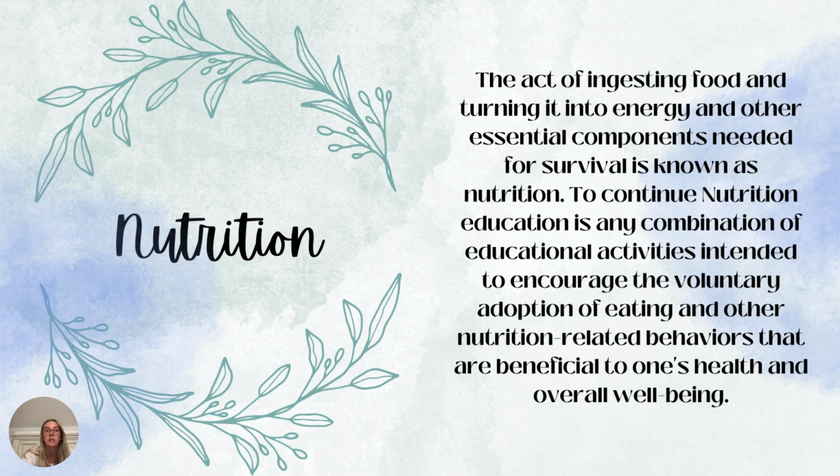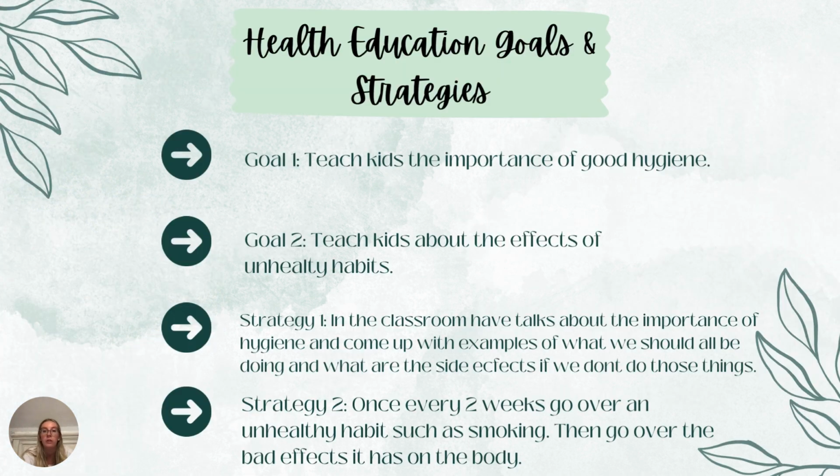And the last one is nutrition, and plain nutrition is the act of ingesting food and turning it into energy. Now, nutrition education is the combination of educational activities that intend to encourage the voluntary adaptation or adoption of eating and other nutrient-related behaviors that are beneficial to their health.